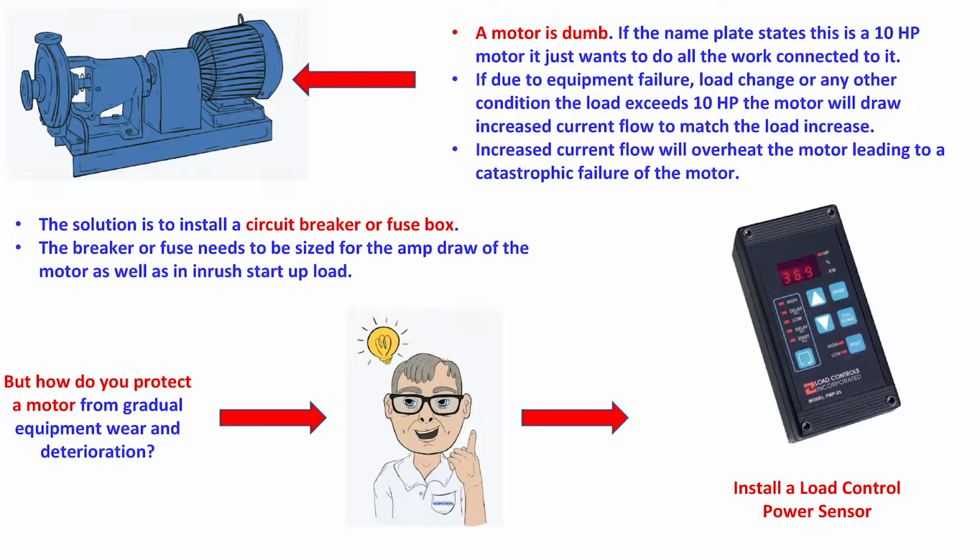As the work on the motor increases and it gets up to 10 amps, and then something starts to fail, a bearing goes out, something changes in the process, which means it's going haywire, without the insertion of a circuit breaker or a fuse, that motor is going to continue to draw power until it just simply burns itself right out. What's the solution? Well, quite simply, it's to take a device called a load control sensor.